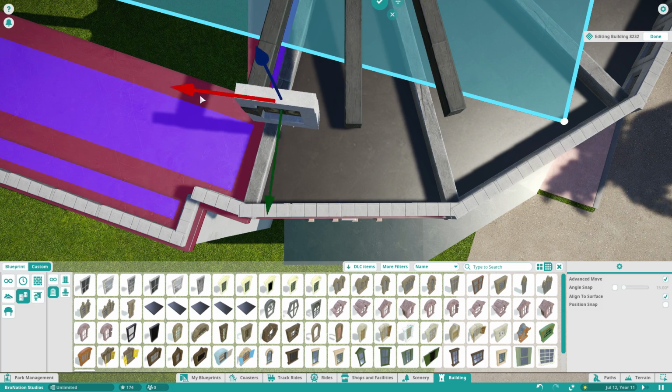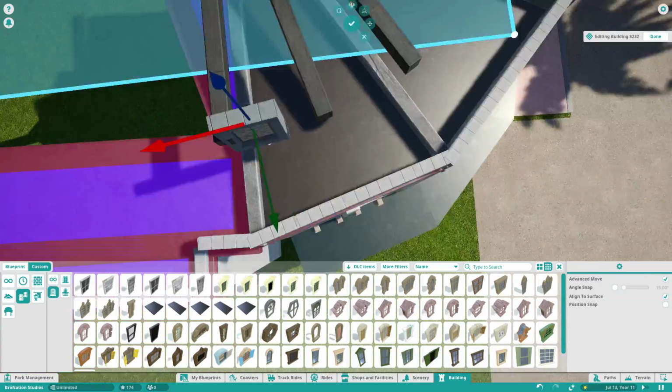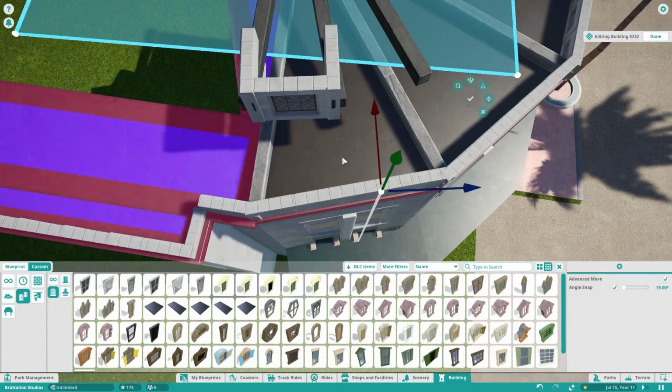This dome, I mentioned it, is a little large compared to the reference image. But I think it'll work just fine. So we're gonna continue to watch this build.